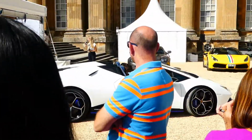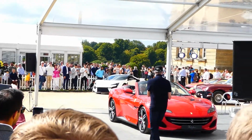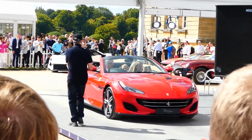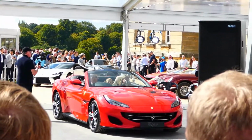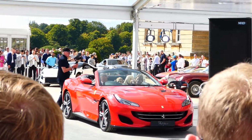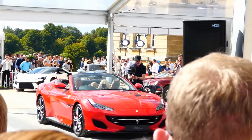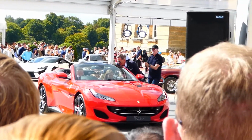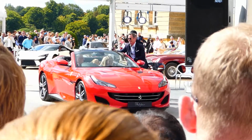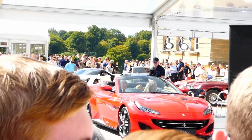No catwalk is complete without a Ferrari. This is the beautiful, beautiful Portofino. Coupe or cabriolet. This is the retractable top. 3.9 litre V8 twin turbo. Go on, Adrian, I know you're dying to. I know it all. 3.5 to 60. 592 brake horsepower and top speed of... you can't catch me like that. Top speed approaching 200 miles an hour, roof up or roof down.